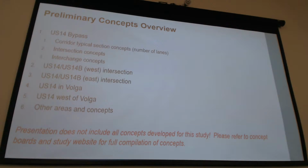One thing I do want to point out is that this presentation does not include all concepts built for the study. If we were going to walk through each one individually, we'd probably be here an hour and a half. So I'm just hitting some of the highlights, potentially some of the extremes of the range of different concepts. If you do see things that maybe we missed, or you have additional questions or comments, I'll refer you to the boards during the open house portion for that.